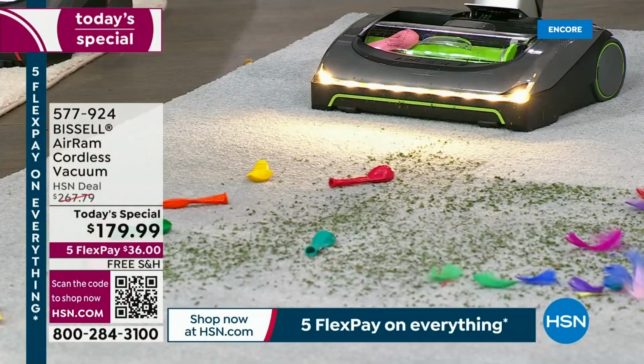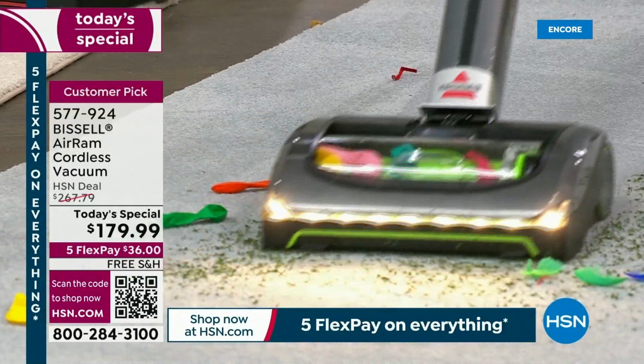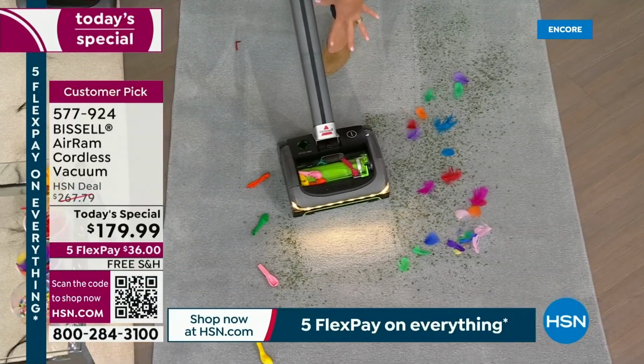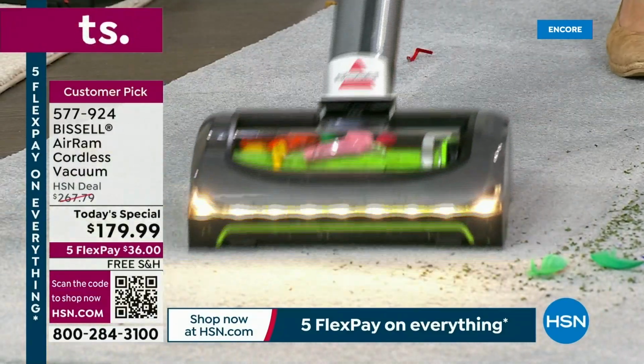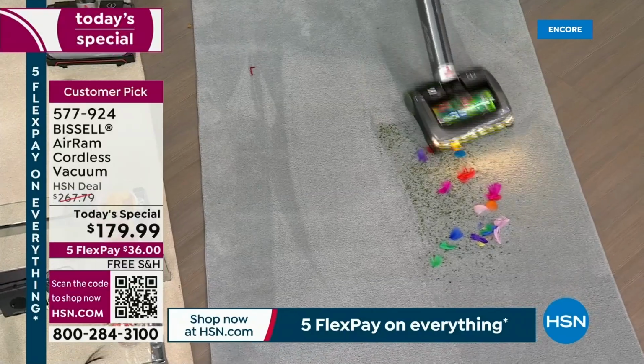I've never seen that done before. I have broken light bulbs before. I'm telling you, it picks it up as well. Look at how you tackle that big mess, and you see it. That's what we love. You see it inside the tank. There's no stinky little filter that you have to replace. There's no bags. And then you get the swivel, okay? You can go right in.